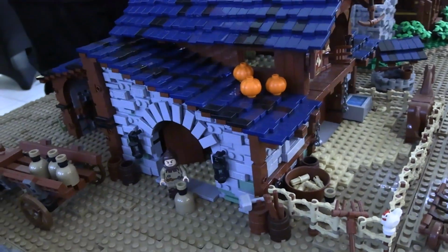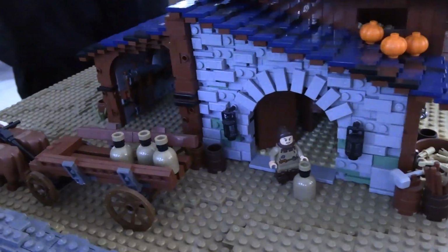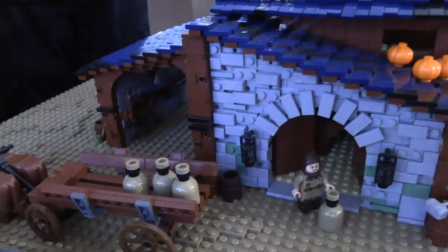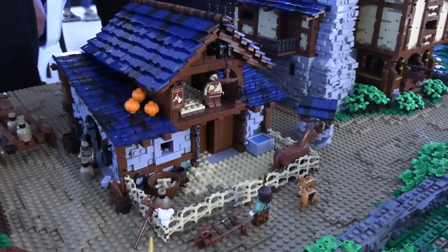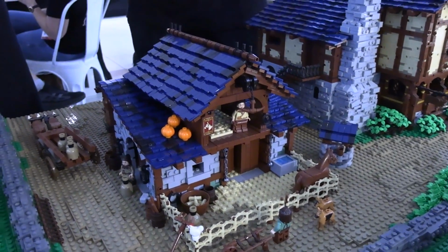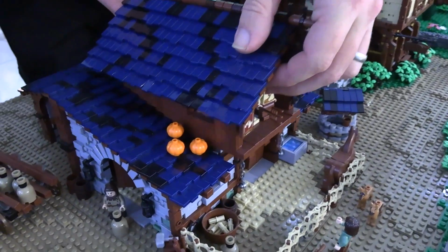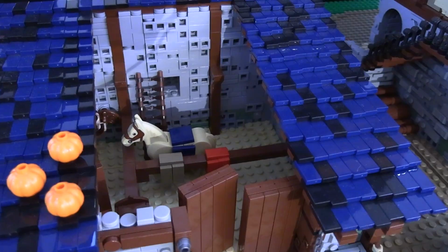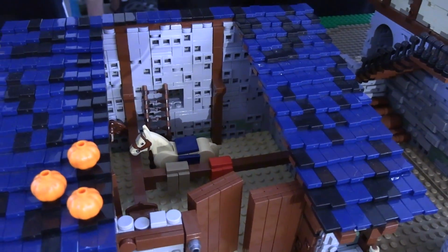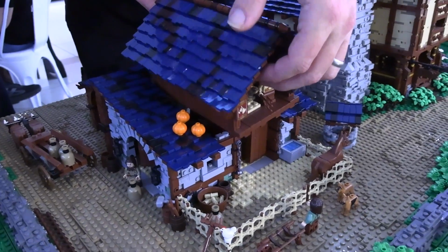Not everything can be seen from the front. It's actually got a very nice lean-to at the back here where you would park a wagon, and all the horses are obviously stabled in this stable. And is there anything on the inside of the build? Is it a modular building that you can open? It does open, but it's actually quite boring on the inside because it obviously just houses horses. But it was nice to make and to get doors that function.